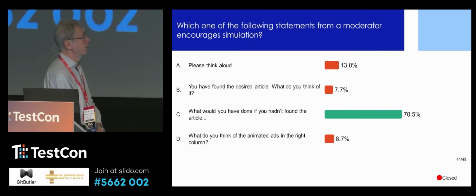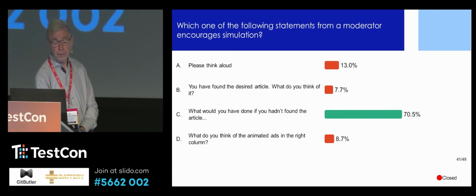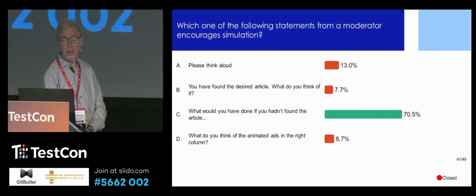Good. 70% score for the right one. Yes. What would you have done if you hadn't found the article on the homepage? That's speculative. The other ones are okay.